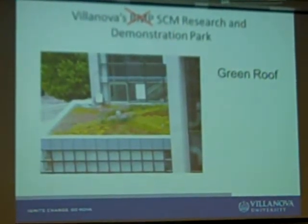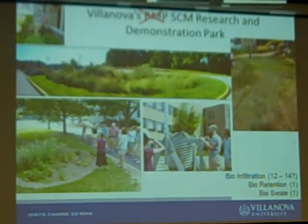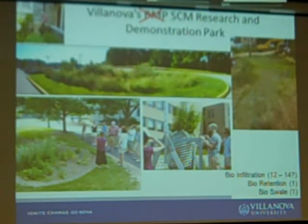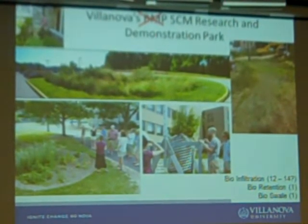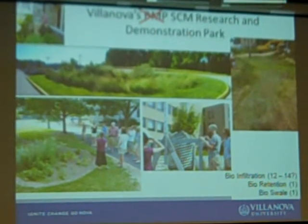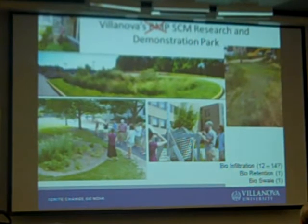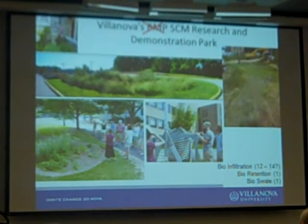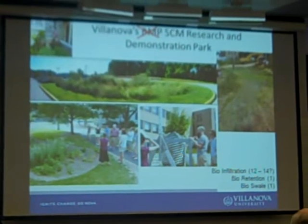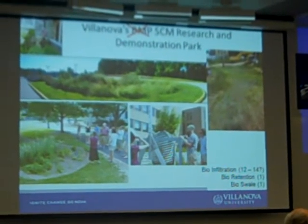We're doing some research on it. You'll hear about that from Dr. Wadzik a little bit later. We have, I think, 15 or 16 bioinfiltration or swales or bioretention sites on campus, and I think that's actually a small number because they're doing some renovations to the interior of campus. And as part of that, for a permit, they've had to put in rain gardens. And we'll see three of them at least. No, we'll see five of them, actually, on a very short hour tour as we move along.